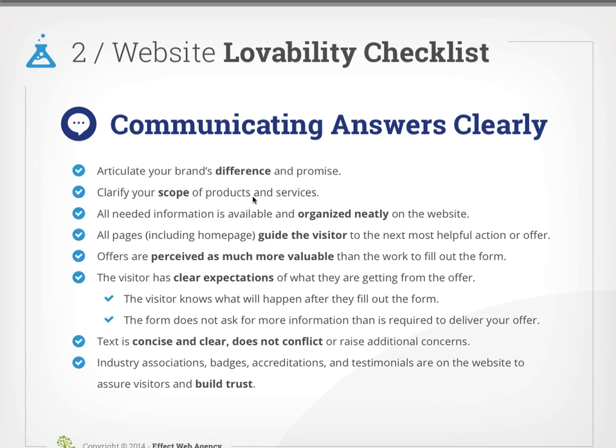Clarifying the scope of your products and services, make it very clear right up front what you really offer, so they know the beginning and the ending of that, and they can adequately size you up in their mind and understand if they should go any further, if you have what they want or not.